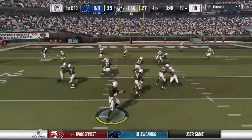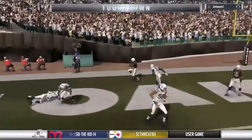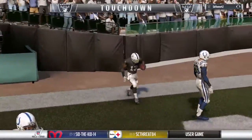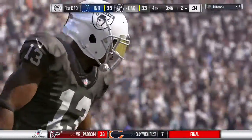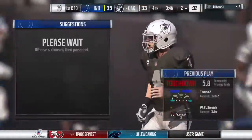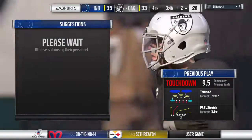Another pistol look here. They go play action, and this is caught by Cooper for a Raider touchdown. Amari Cooper with his 2nd touchdown of the afternoon. And the Raiders move back within a couple of the lead.